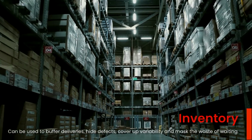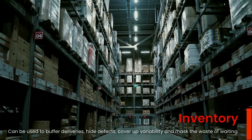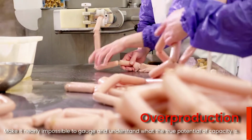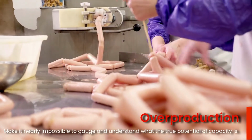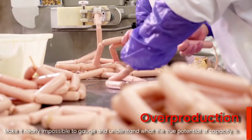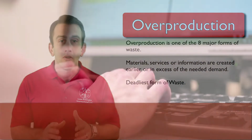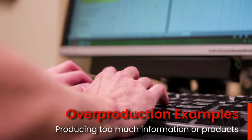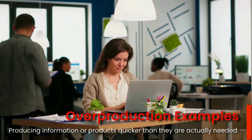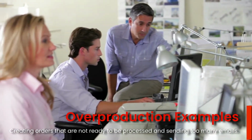Inventory can be used to buffer late deliveries, hide defects, cover up variability in demand, and mask the waste of waiting. In addition to this, massive amounts of overproduction can make it nearly impossible to gauge and understand what your true potential is with regards to capacity. Some examples of overproduction include producing too much information or products, producing information or products quicker than they are actually needed, creating orders that are not ready to be processed, and sending too many emails.